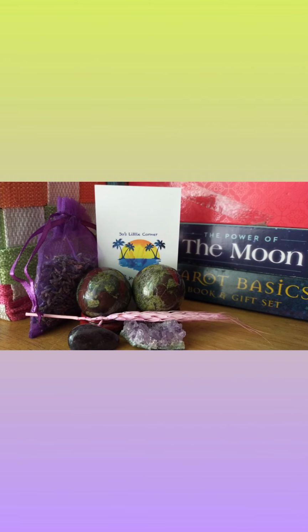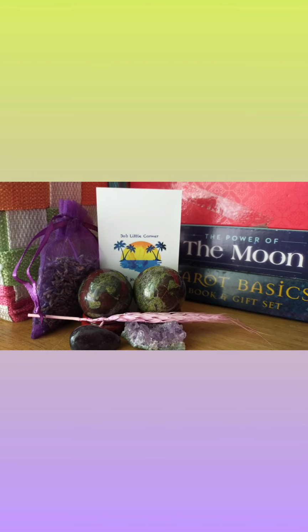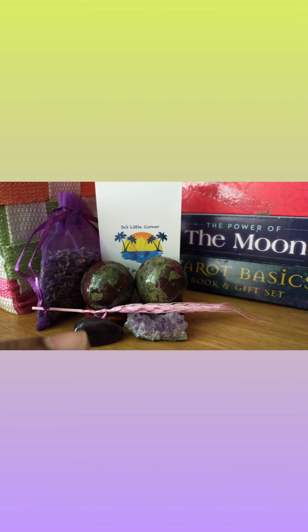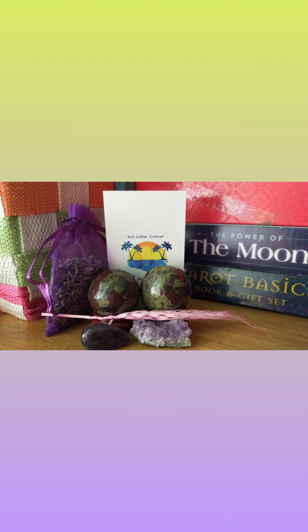Okay, this is the stone that I bought, and I didn't expect this free gift. Later we will check out what is inside this, and it comes with two stands too. Once I open up this wrapping, I'll show you how it looks. Alright, this is what I bought from Joe's Little Corner, two Dragon Blood Jasper stones, and this is a free gift. A cute little amethyst, it's very lovely, I'm so in love with it.